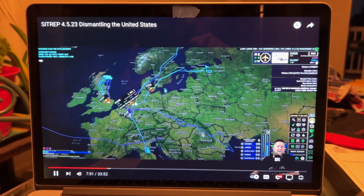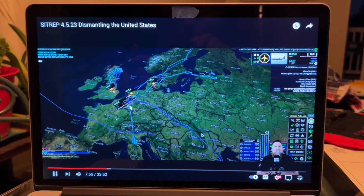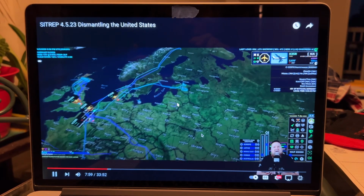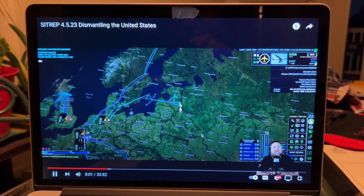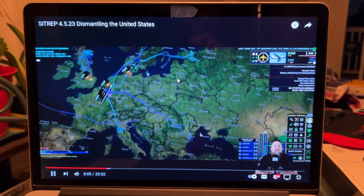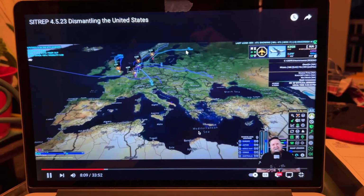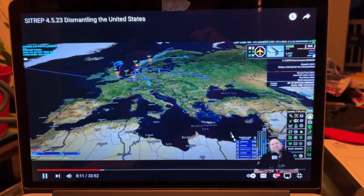Now, the refuelers tell a different story. Notice we've got a lot of refueling going on over the UK and then down over Italy to the border close to Russia. And then we've got a little bit more stuff headed down, it looks like towards Constanta, towards the Black Sea area.